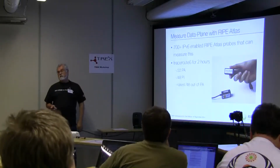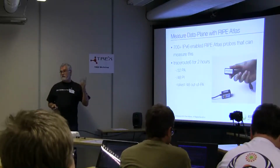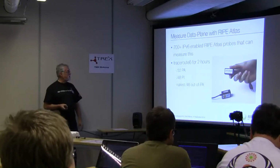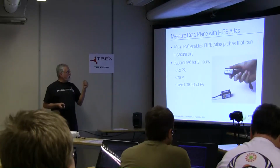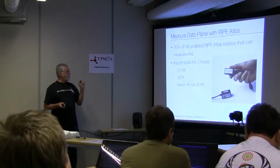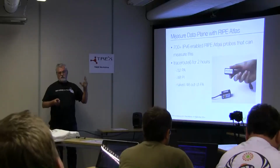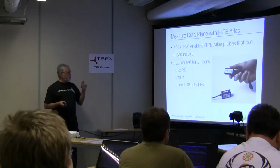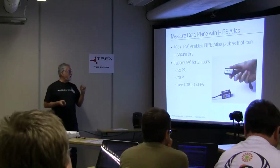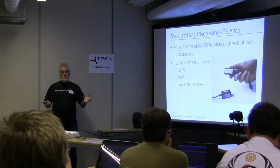So we have about 700-plus IPv6-enabled RIPE Atlas probes. I mentioned earlier that we have about 500 that we are pretty sure always work with IPv6. So what we did with those probes, we ran traceroute6 for about 2 hours at the same time for these 3 types of checks. We went to a /48 address that was in a /32 PA space. We went for one that was in PI space. And we went for a /48 that was not covered by a shorter prefix.